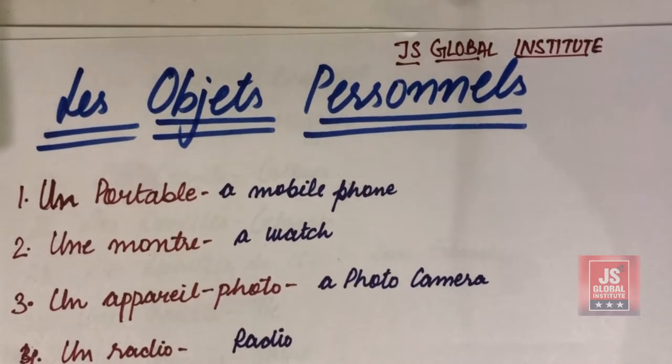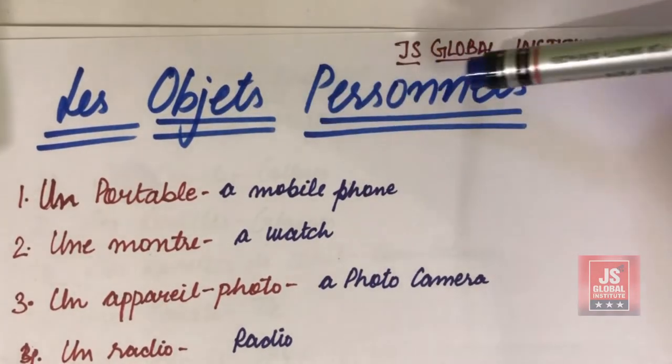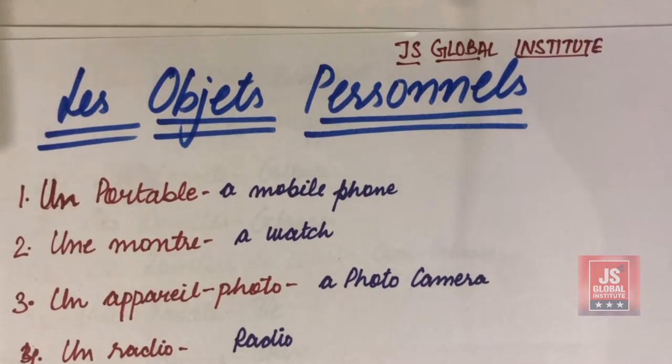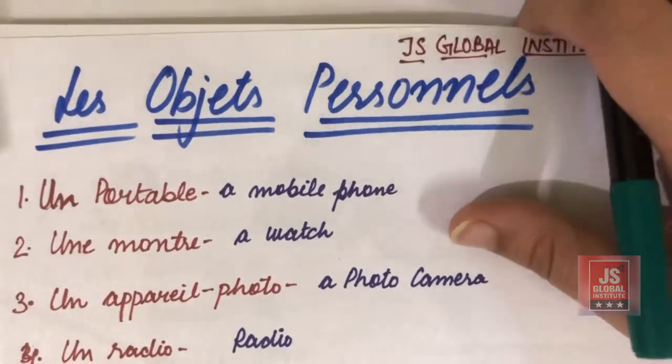Okay students, so let's start with our today's topic, that is les objets personnels, the personal objects. So what are personal objects? Personal objects are the objects that we own personally, for example, radio, mp3 player, hat, t-shirt, dress, etc. All these things are the personal objects. Now, we are going to learn how these personal objects are pronounced in French and what they are called in French. Okay, so let's start.